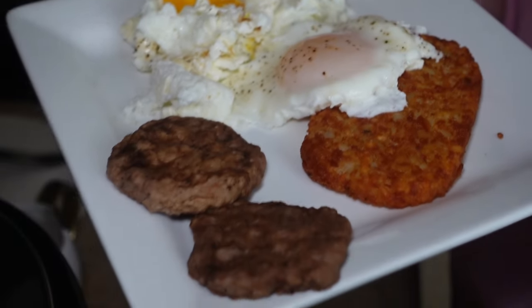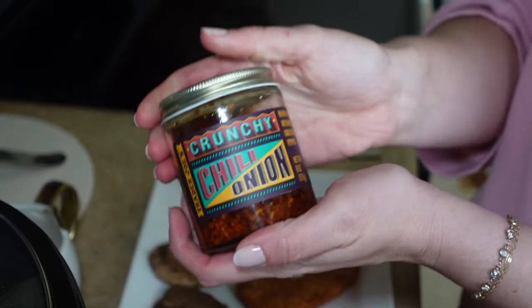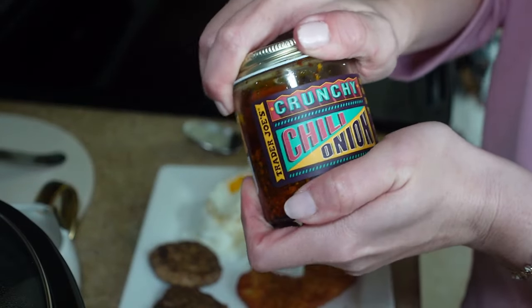Okay, didn't turn out that pretty, but it's okay. I'm gonna add some chili onion crunch.